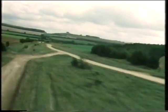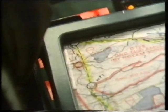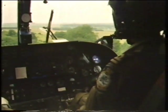Now, what I'm looking for is a woods up on the nose, which I can actually see already, a finger-shaped wood just to the left of the nose. And you see the little thing there. It's telling me there's the woods there. Okay, this is how we would normally wait now, an ambush, until the tanks actually come out onto the killing ground that's already been selected.